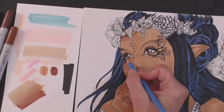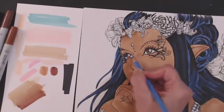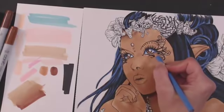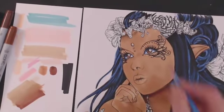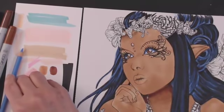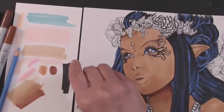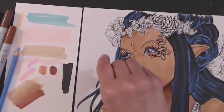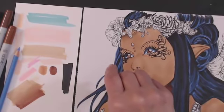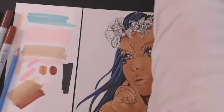So I'm going to put a little blue shadow in her eye there. And then I'm going to get a pen. Where's my Sharpie pen? Not the Sharpie marker, but the Sharpie pen. What'd I do with it? Where'd it go? Here somewhere.